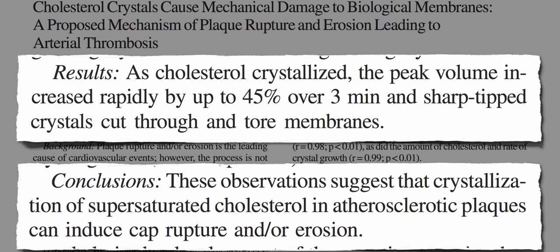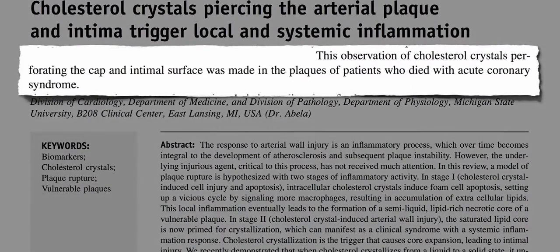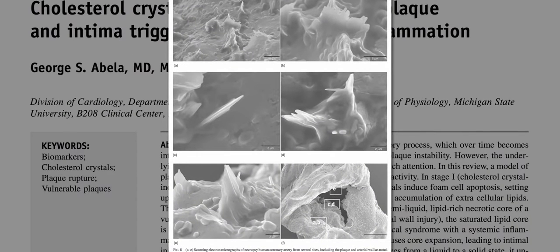A test tube is one thing, but can you actually see crystals poking out in autopsy specimens? Yes. Cholesterol crystals piercing the arterial plaque was found in patients who died with heart attacks, acute coronary syndrome. Extensive protrusion of cholesterol crystals into the middle of the artery. What makes us think it was the cholesterols that actually, the crystals that actually burst the plaque?